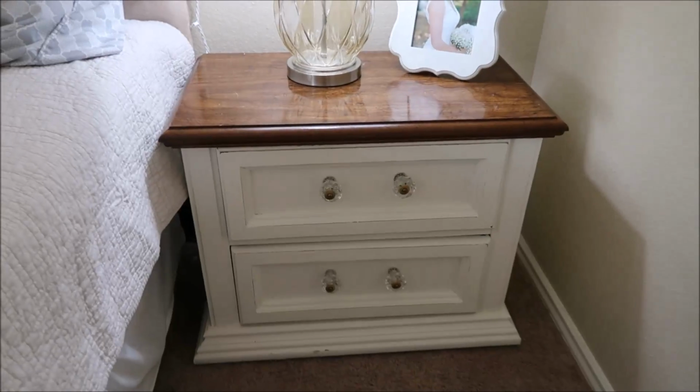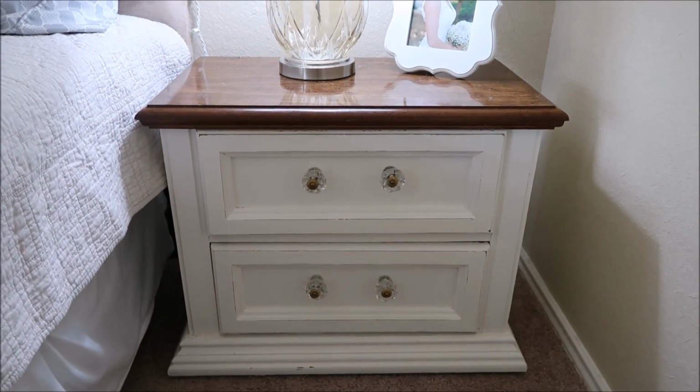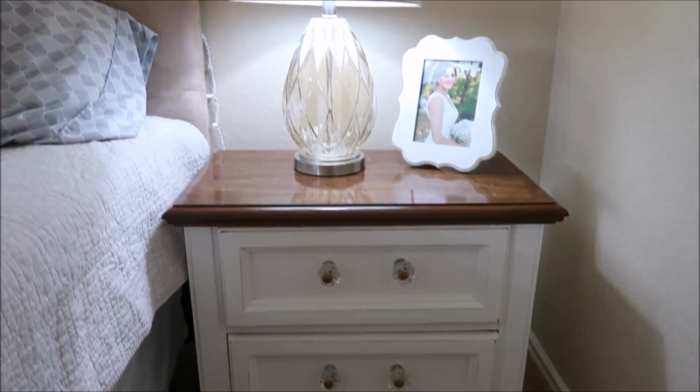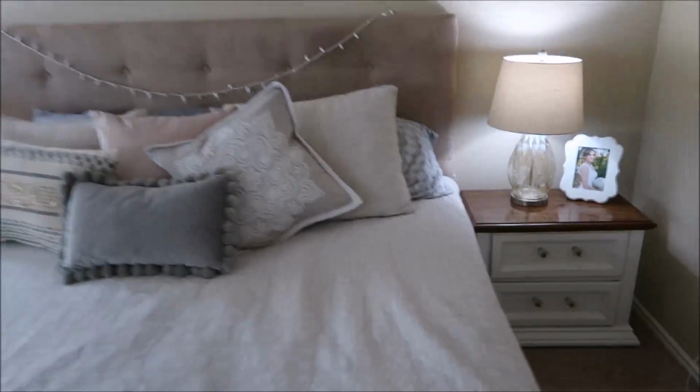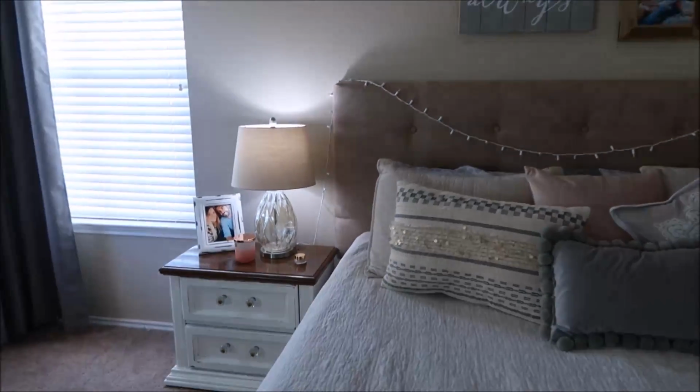And here's the other one. I think the bottom drawer is kind of pushed in there crooked because it looks weird, but that's how it turned out, and I am so pleased with how they turned out. I love them. They were really old pieces of furniture, and I feel like the white just makes them look really pretty.